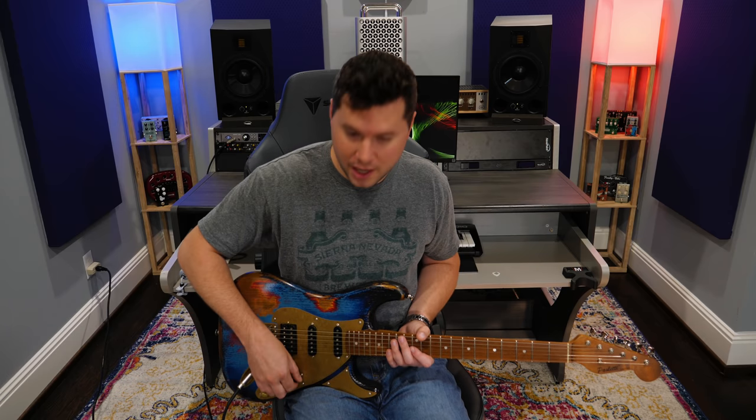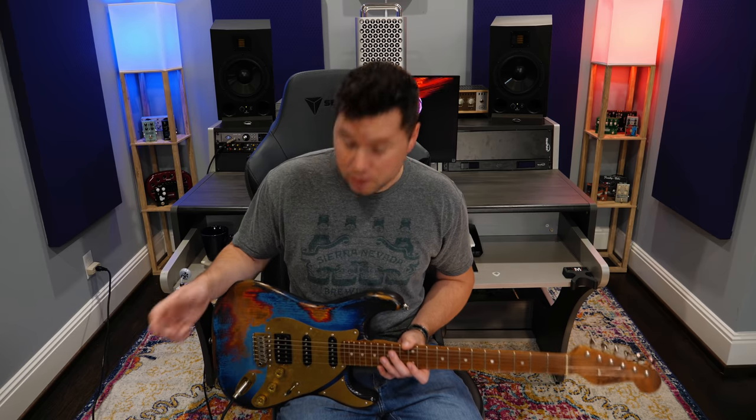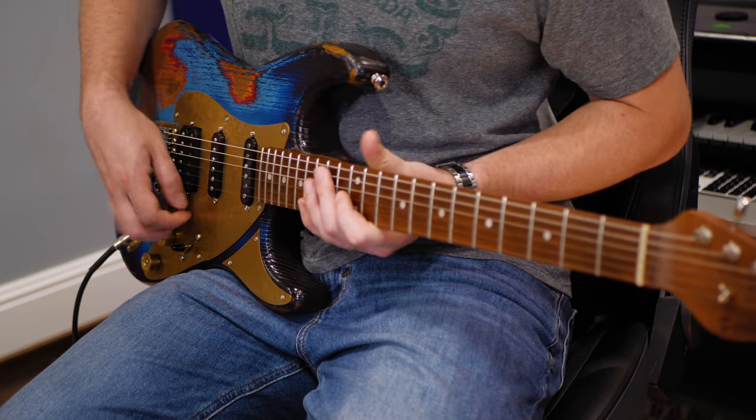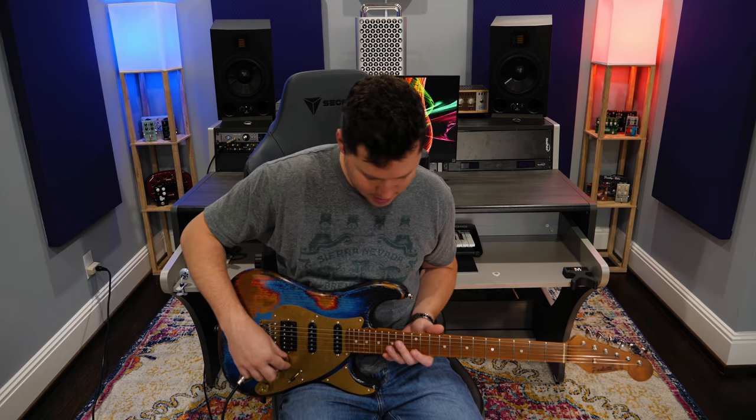Moving on to the middle pickup, which is maybe the forgotten pickup. I've seen a couple different videos going into depth about this kind of overlooked sound, and I overlook it as well. I'm hardly ever in the middle position, but maybe this will convince both of us that we should be spending more time in this area. So check this out.